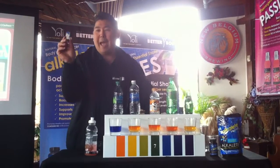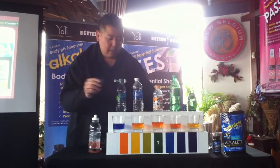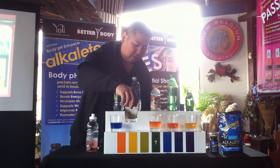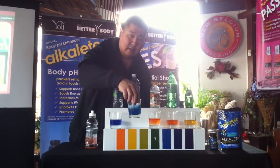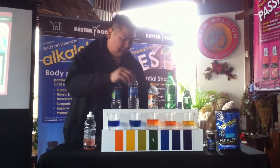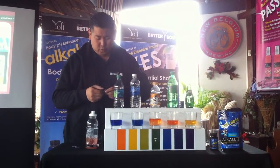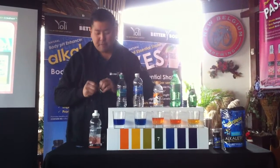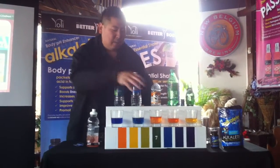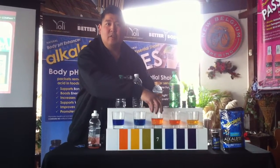In fact, one of these packets, which is about 500 milligrams of alkali, will alkalize a gallon of water. If I put a little bit more of this into Aquafina, it's going to do the exact same thing. You see that? It brought it from an acidic state to an alkaline state. Now with Gatorade, no matter how much I put, it's not going to change, because it's too acidic. In fact, I'll put another packet in here so you can see. It doesn't have any effect. You need 32 cups of alkaline water to make this green, to neutralize this.